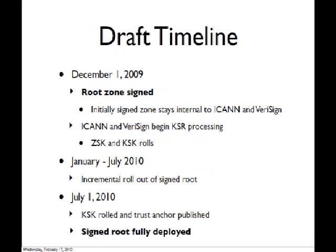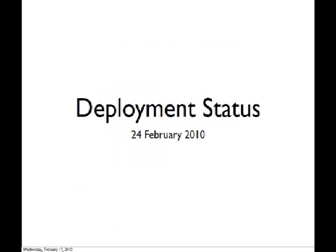This is the draft timeline. It's less of a draft now that we're actually into the deployment. The root has been signed since December, just not fully published yet. What you see is the deliberately unvalidatable version. We're now in the deployment phase of that, which will end on the 5th of May when J root transitions to the DURZ, and the project will complete entirely on the 1st of July when we transition from the DURZ to the fully signed root zone.